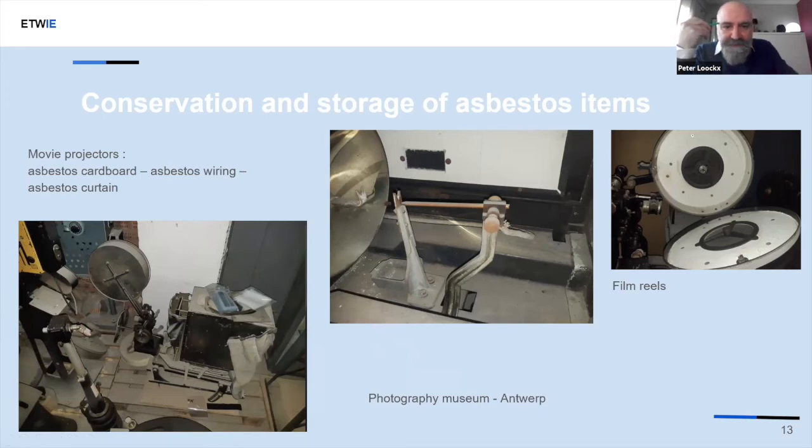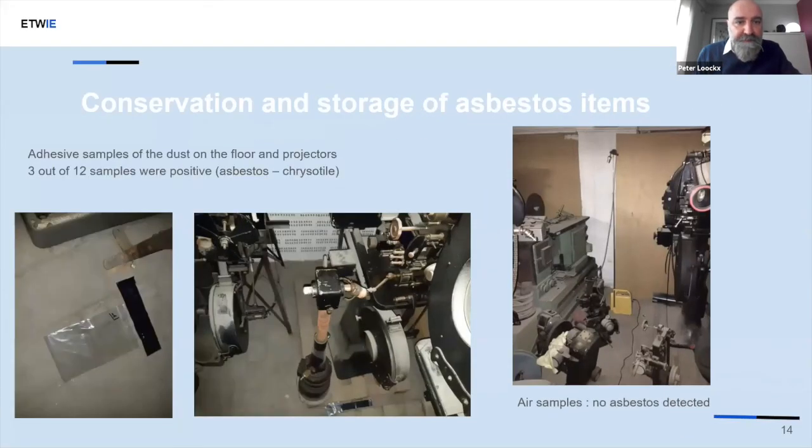So it's no surprise that asbestos is used in those movie projectors because of the highly flammable pellicules, of course. One of the cases we are working on is the art handling of these projectors. They were scheduled to be transported to a new depot, but there were some problems with the asbestos, of course.